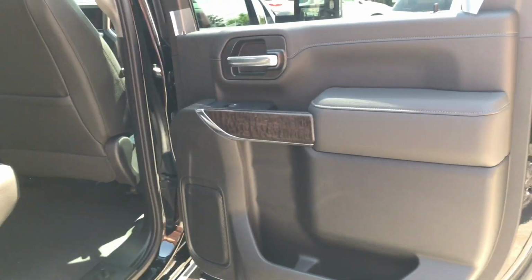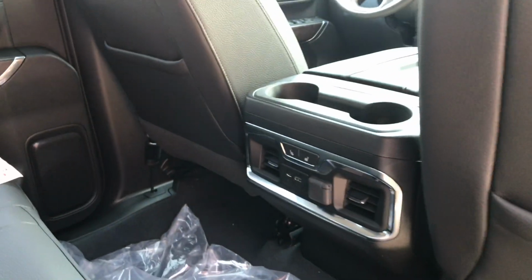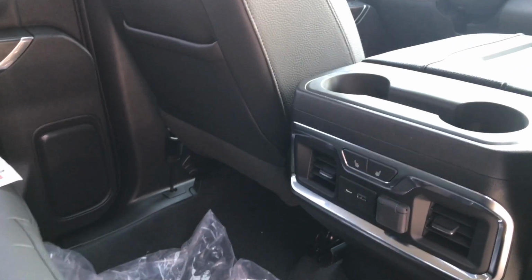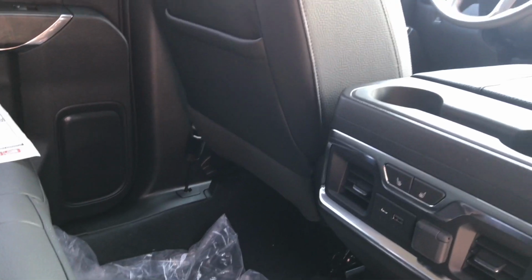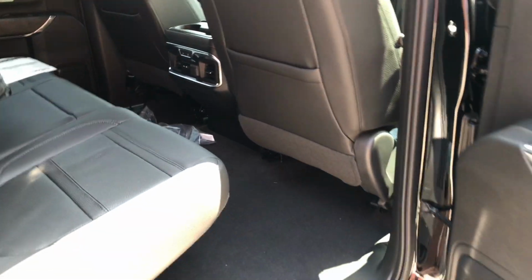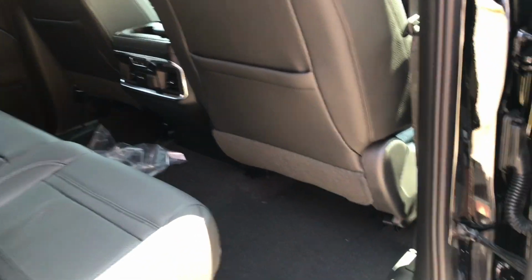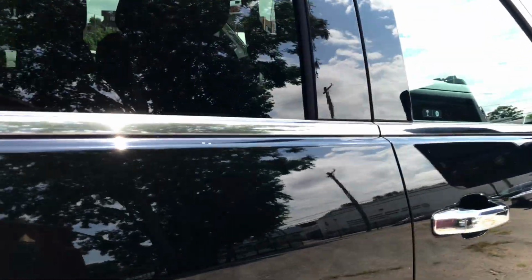Door panels, very similar to the 1500. GM keeping it with the cup holders right here in the side panel, cup holders on the top of the seat up there, and then if I can get this undone, we do have more cup holders in the rear seat here as well. So total of 6 cup holders in the back, 2, and then either door has 1 as well, totaling 6.